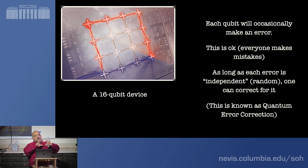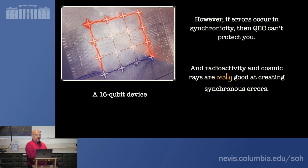And the basic idea is, look, it's okay if you make a mistake. As long as not everybody makes the same mistake at the same time, I can fix you and correct myself. This in the industry is known as quantum error correction. It takes advantage of the fact that quantum bits are entangled with each other. And says if occasionally one of them screws up, I can still recover from that. The problem is when all of them start behaving badly. So if all of them start to light up at the same time, this quantum error correction doesn't work. And as you might imagine, a cosmic ray that hits one of these chips will do exactly this.